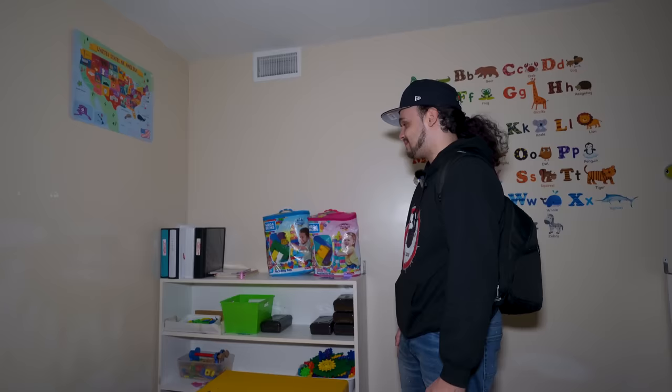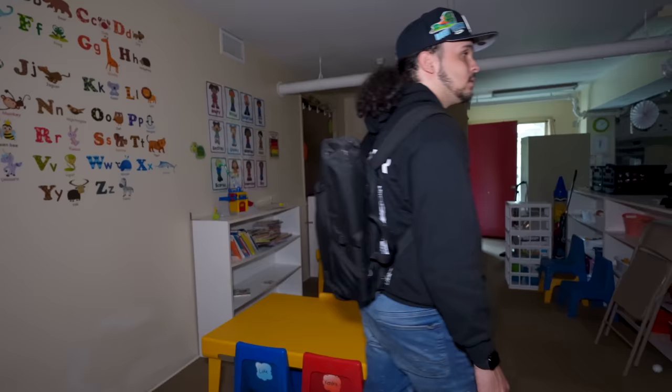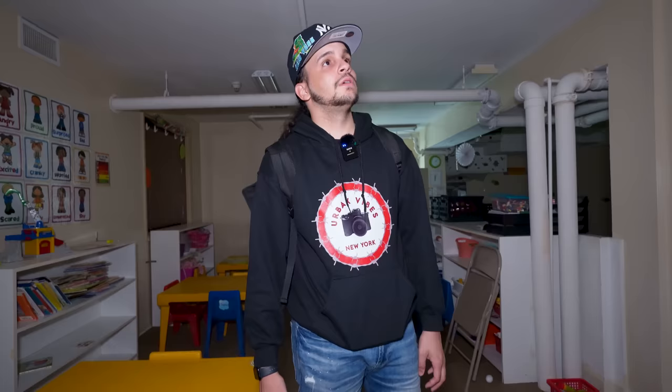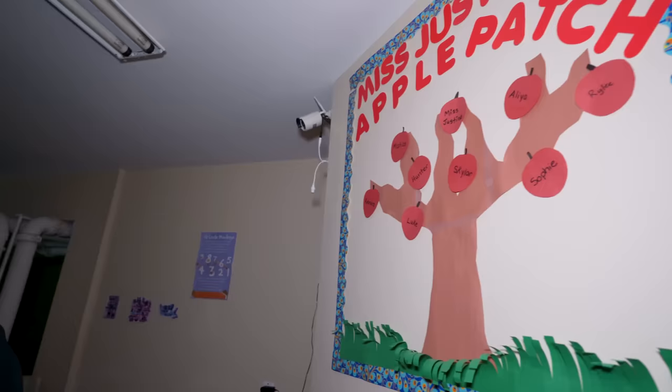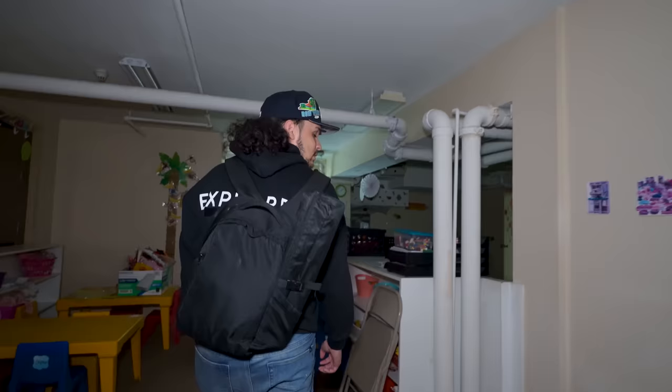Yeah, look, we got blocks, a bunch of toys and crayons. Almost the same stuff in every room. I wonder how many kids they had in here at once. I see a lot of things saying camp, so maybe they hosted a camp in here too. Probably did it in the off season, the summer, when they needed to do something. We have a family tree over here of all the students, and the teacher up here, Miss Justine, Sophie, Riley, Skylar, Luke, Hunter, Kendra. So far, this place is pretty darn cool.